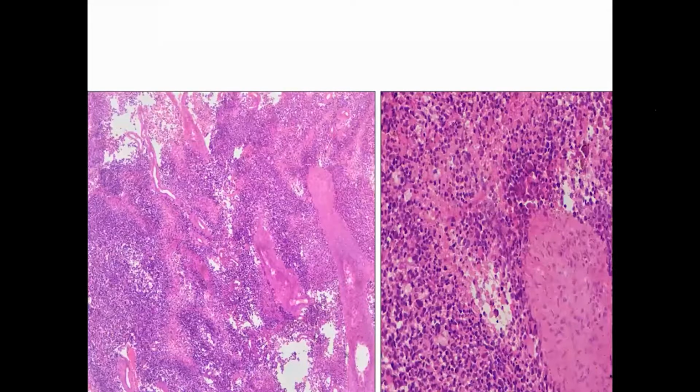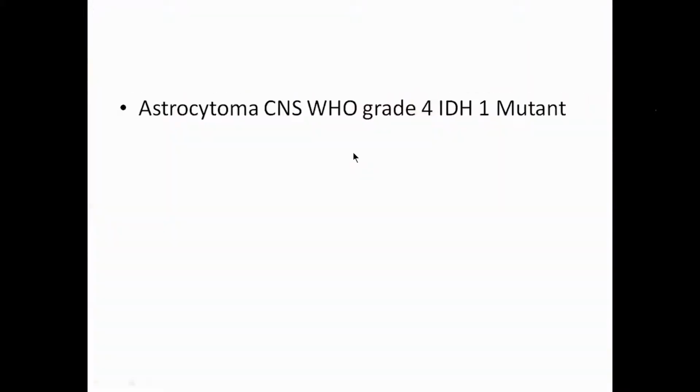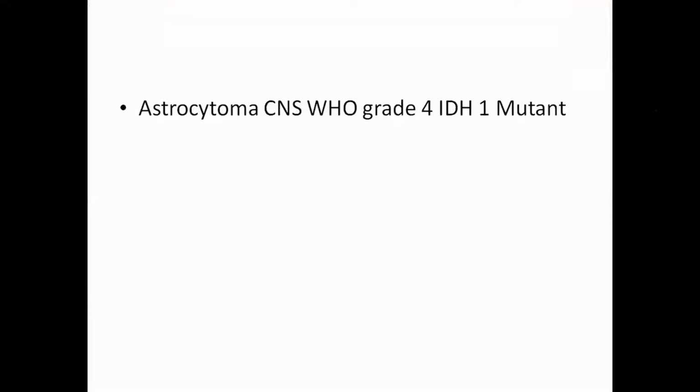The tumor is very cellular, showing a round to oval cell population. GFAP was positive, IDH was mutant, and ATRX was lost. You can see this internal control, and this P53 is mutant, and Ki67 is very high. So this is not a case of glioblastoma; it's a case of astrocytoma, CNS WHO grade 4, IDH1 mutant. But because it's a case from 2019, at that time we called it glioblastoma. Now, if the case comes, we will call it astrocytoma, CNS WHO grade 4, IDH1 mutant.